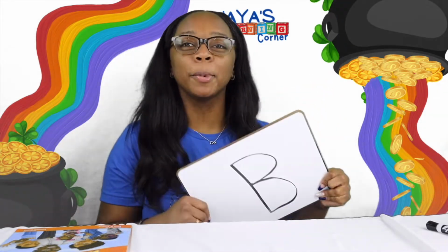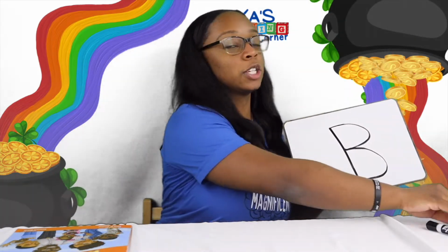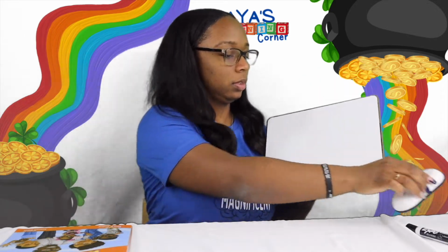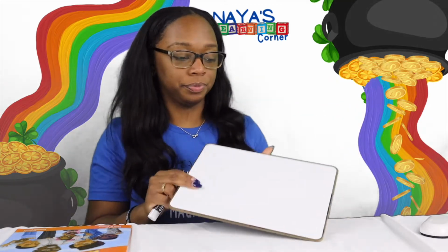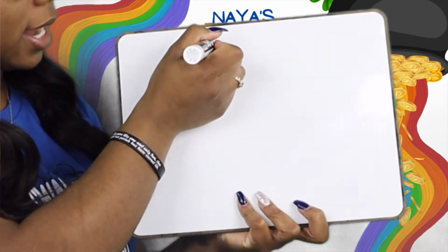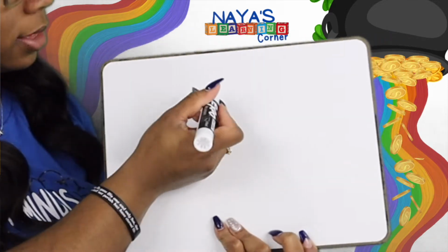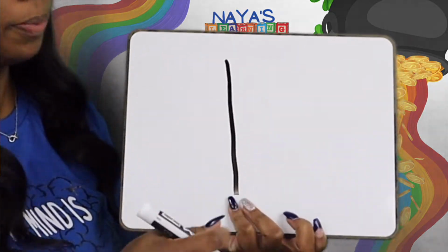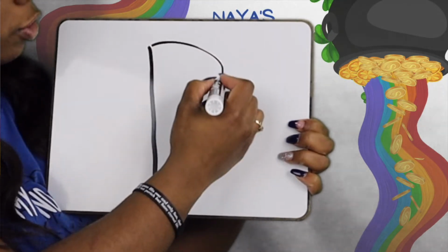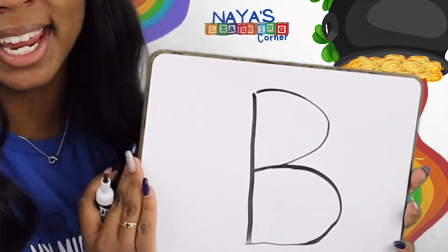So if you have your whiteboard, or maybe you have some markers and a paper, let's practice drawing our letter B. I'm going to draw it one more time. We're going to start at the top. Make our line down. Then we're going to make a curved line, almost like a half circle. Then we're gonna make another one. And this is our letter B.